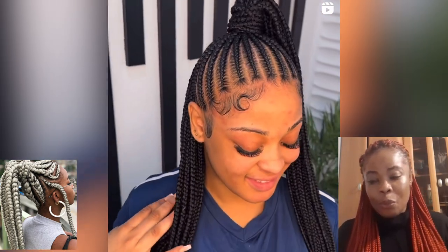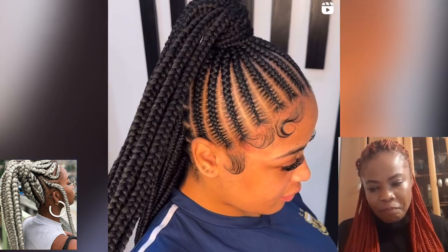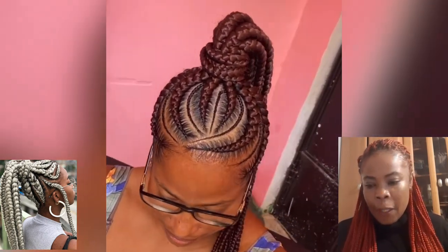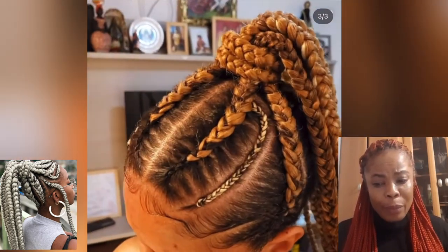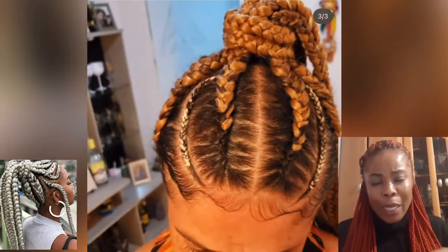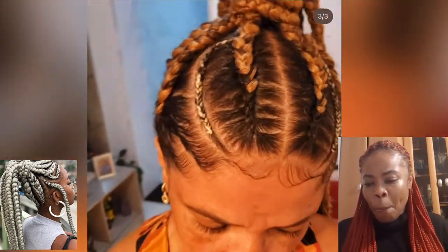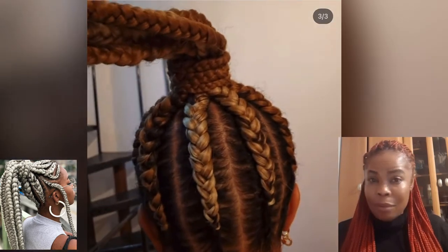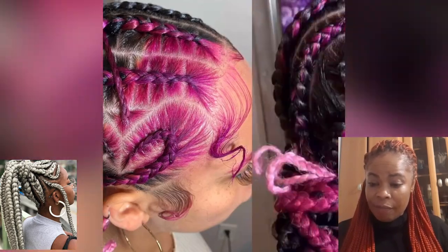Yes guys, just what you're seeing right now, this ponytail style is very beautiful. It's of medium size, and I love how they slayed the edges. I think the back is kind of separate, they made it in a different style. This is another beautiful ponytail. This style of ponytail has been around for a long time, but stylists are always trying to change the look. So this is a ponytail braid style on a type 3 hair texture, I guess.